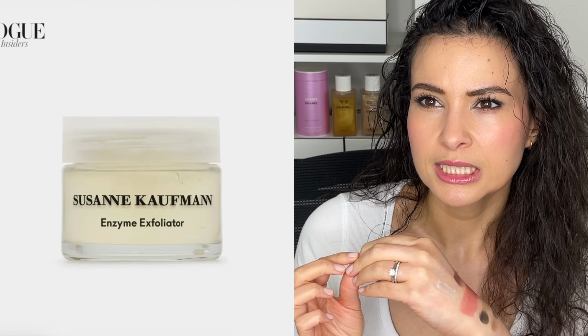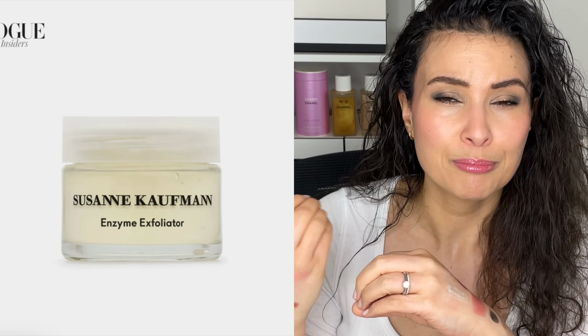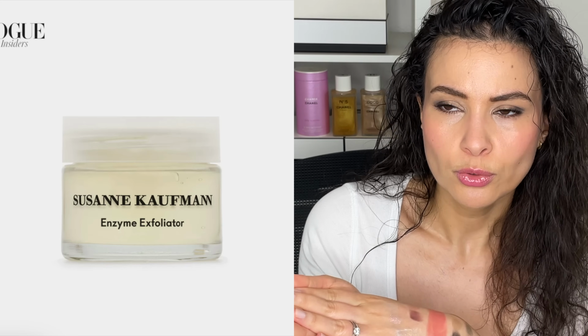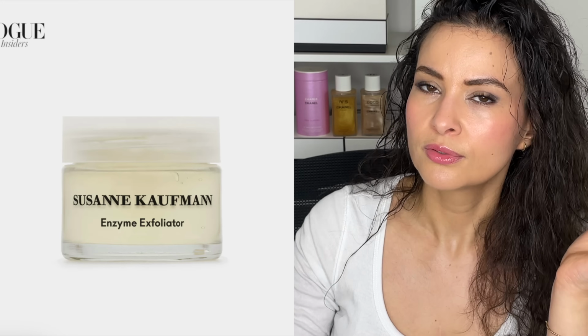And then there's something else. I left it in my bathroom, but it's from Suzanne Kaufmann, I think, or Susan Kaufmann. A few of you had asked me to try out her products, so I did. I tried some of her skincare, and no merci. I tried this enzyme gel mask. I love an enzyme mask. You leave it on your skin, it eats away the dead skin cells, and then you have beautiful glowing skin. So I tried her mask. It's an enzyme peel. You just leave it on and then you wash it off.